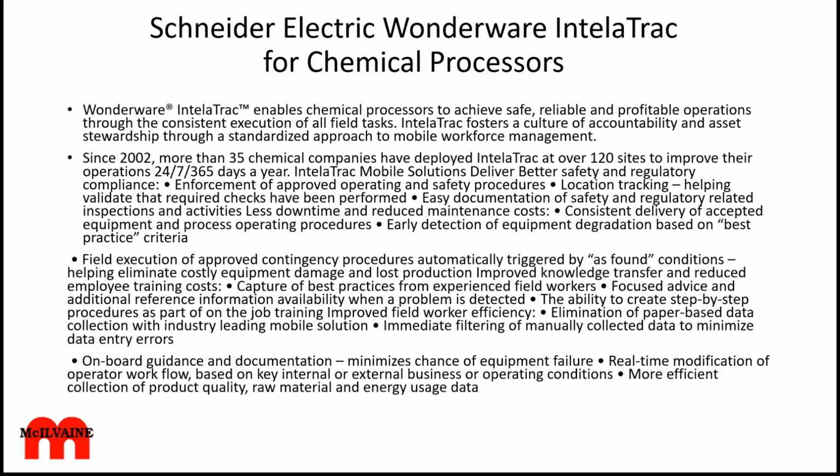In our pump webinar, we went into some detail about the software that they have to reduce pump horsepower, which of course is also critical to the chemical industry.